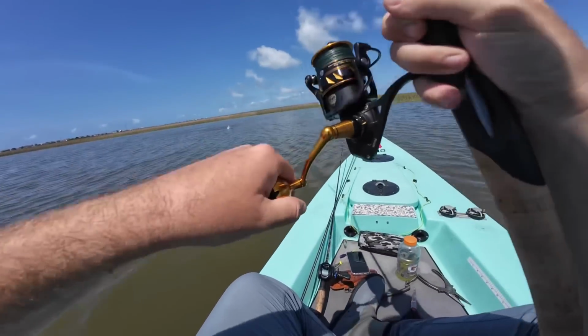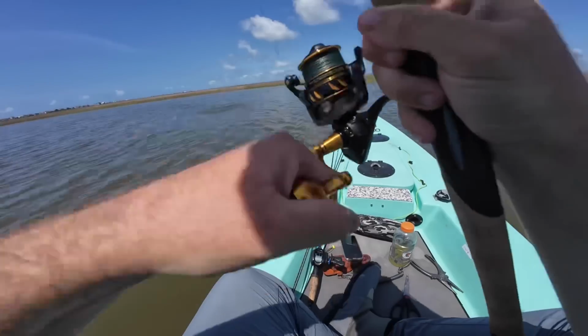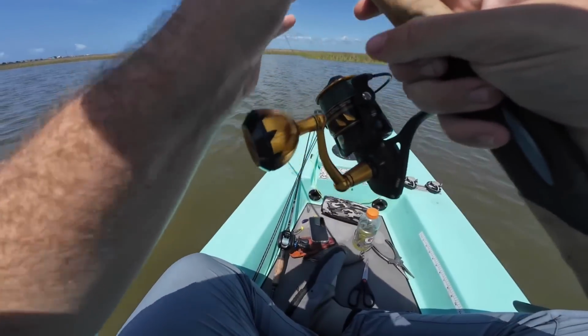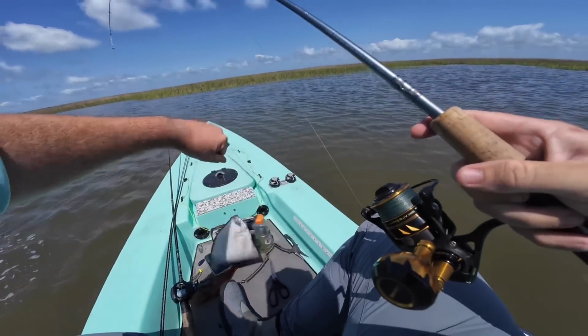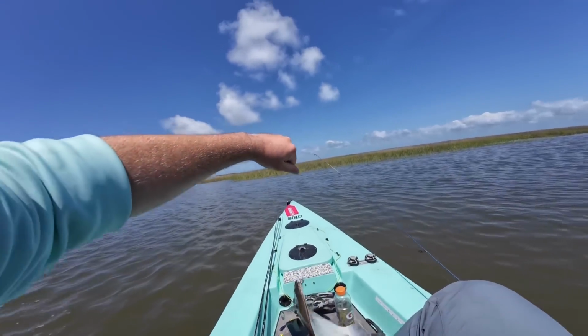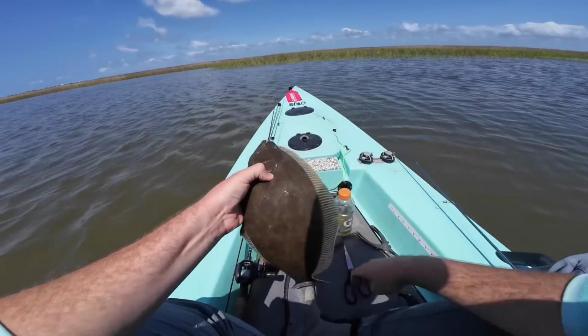I don't know what that is. It almost looks like a flounder. So why is it on top like that? It is a flounder, huh? Okay. Let's see if we can land this guy. Boom. That should be a keeper flounder right there. Let's go. So I just pulled back in this little cove in here. Nice flounder.